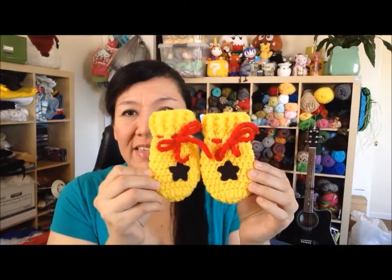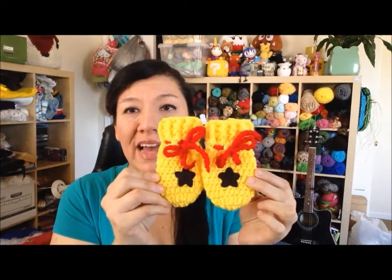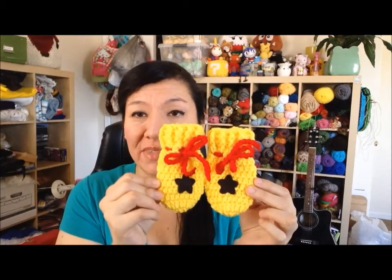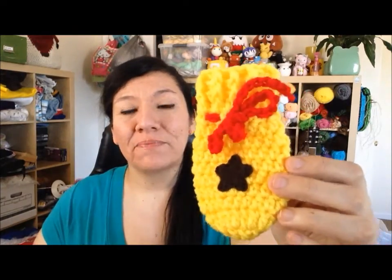This is from a free pattern. Again, I don't remember the pattern name, but it is up on my Ravelry if you want to check it out. I made a set of baby mitts resembling bell bags from the Animal Crossing game series. So these are it. I did crochet the tie for it.